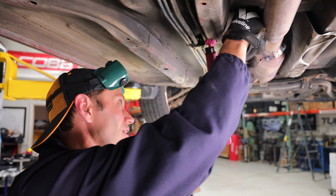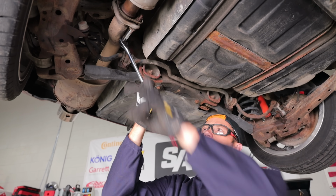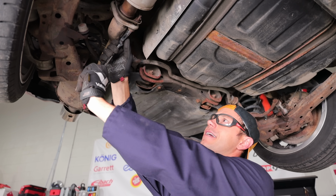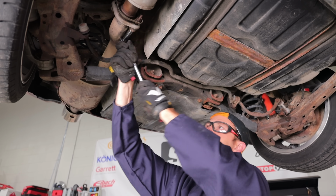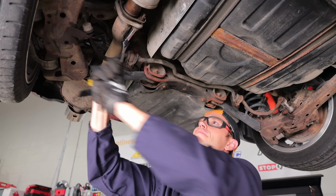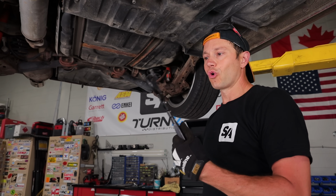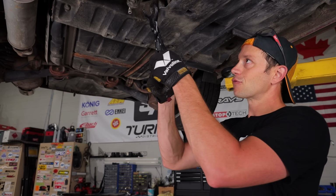Whatever's left, it's coming off. So thank goodness. Now we'll see if we can separate these two pipes. Thankfully, the bolt that is in the exhaust system here isn't as rusty, so it looks like it is moving, which means we will be able to separate this. Hallelujah!